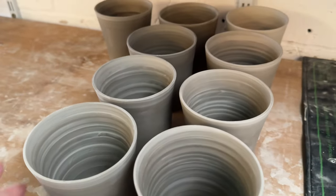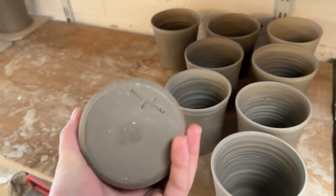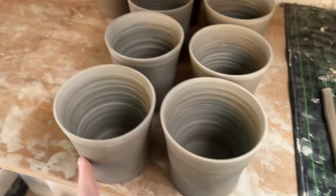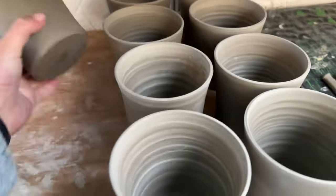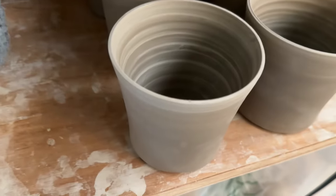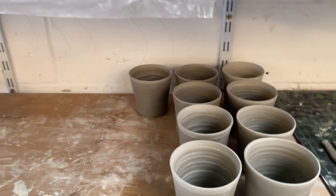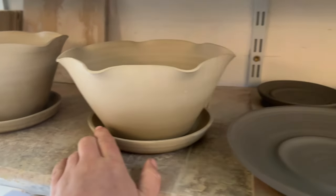Afternoon, everyone. I have just trimmed and stamped. We're a bit speckly because the bottom of all of these isn't very clean. These are all tumblers, and these are all going to be mugs. I've just broken one, which is annoying because that takes me down to 9. But these are actually a tester for something I have coming up very soon. Other than that, I've got my planters that need to go in for a bisque firing.